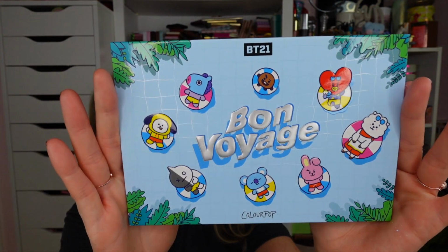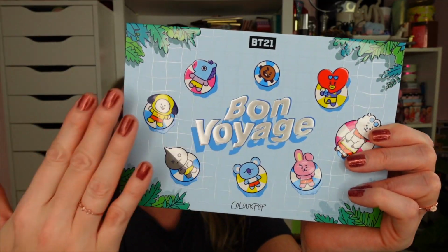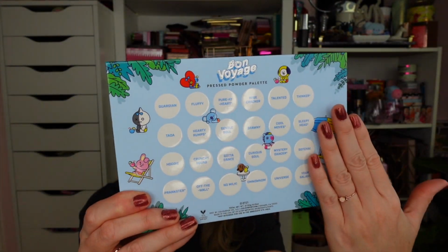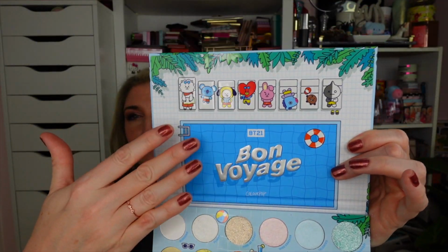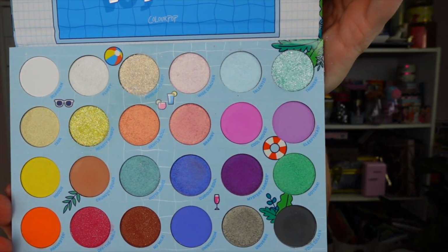The star product in the collection, of course, is the Bon Voyage palette. It is absolutely adorable with the same character theme. And then on the back, we've got more of the characters, and each of the shadows is actually named. But y'all, look how cute this palette is. Again, you've got the theme, they're hanging out at the pool, and then you've got these beautiful bright colors.